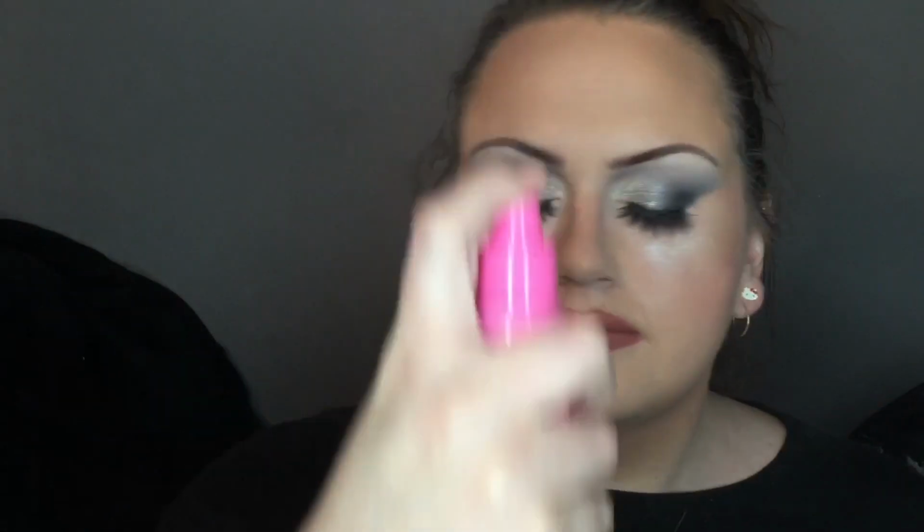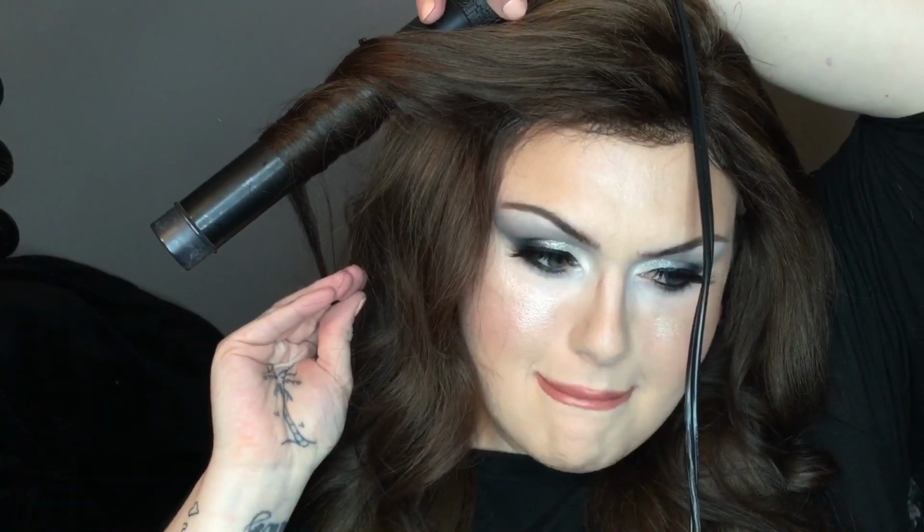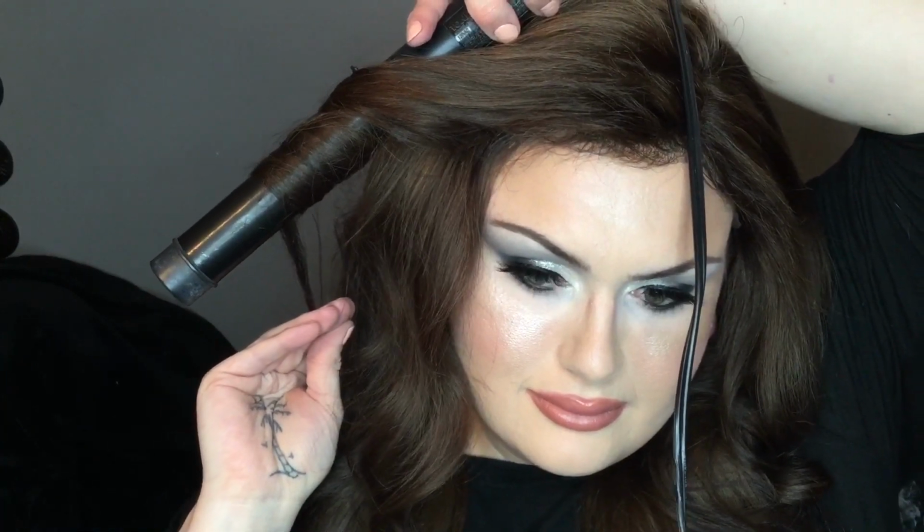But anyway, for lips, I used all Charlotte Tilbury Pillow Talk, the lip liner, the lipstick, and the lip gloss. It was nice, soft, effortless, and I used the Creme Shop Celebrate Setting and Priming Spray. But anyway, that's the hairstyle there.